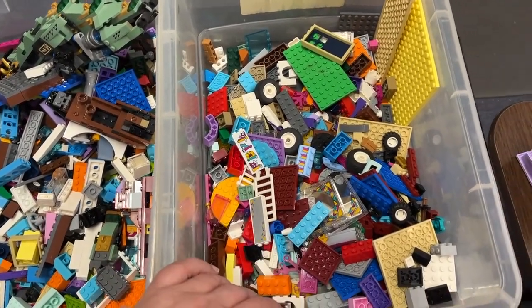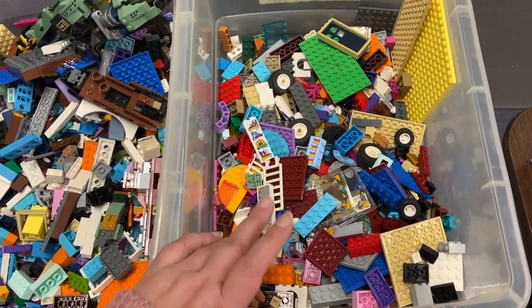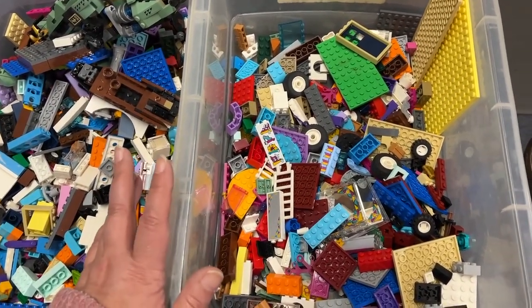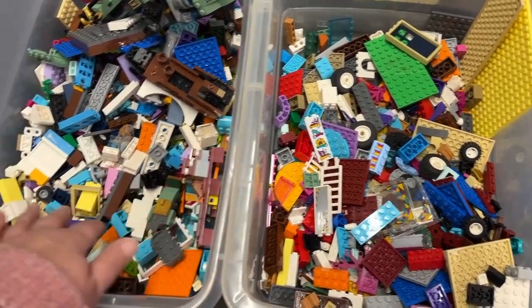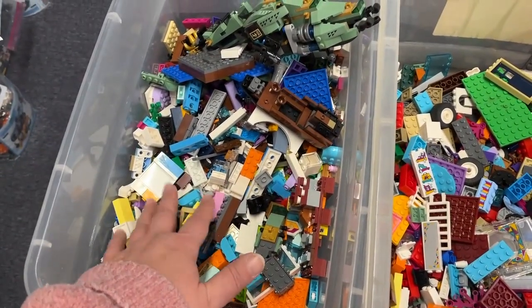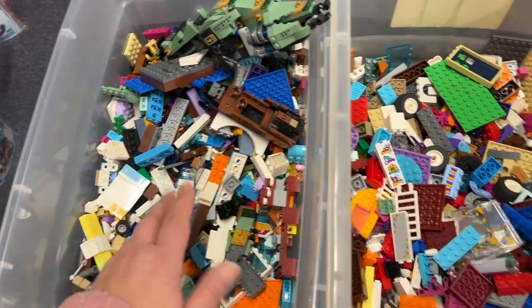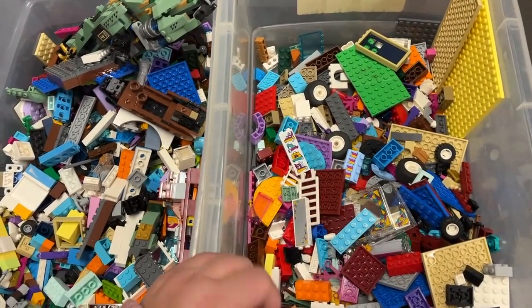I have a really small order to work on this morning. I think it's 14 parts, all Technic things. And I will get that in the mail, and I will work on this when I need some downtime to do something mindless. I'll just go through, break them apart, pull out the unique parts, and get those into inventory.